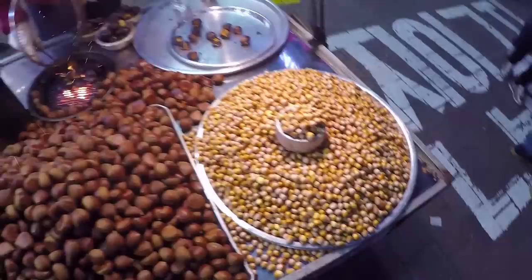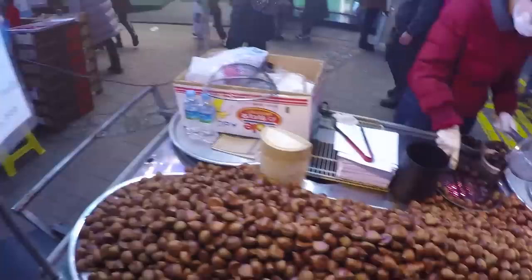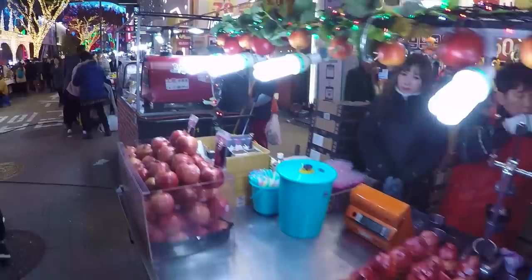So apparently if you eat more than, I think it's 10 ginkgo seeds a day, you can actually poison yourself. Yeah, the toxicity builds up in your system. That's what people told me. Yeah, it's very true.